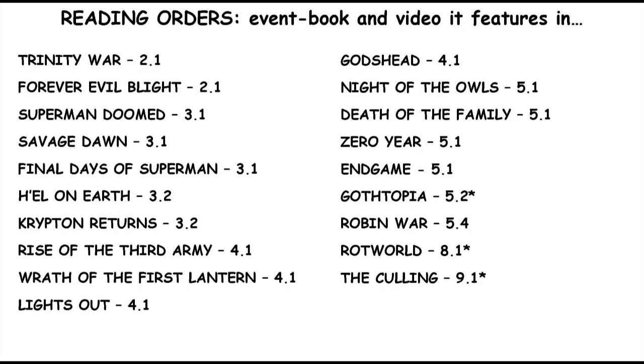However, what that means is that my Forever Evil Blight reading order doesn't contain the entire Forever Evil event, or even necessarily every issue that should be in the Forever Evil Blight crossover. It just shows you all the ones that are in the physical Forever Evil Blight volume you could order off Amazon. Similarly, my Batman Zero Year order doesn't contain every single issue from Batman Zero Year. It just contains the issues in the Zero Year event book.